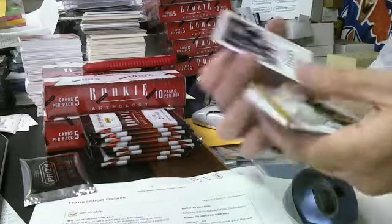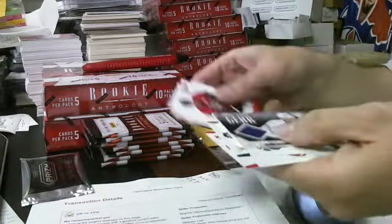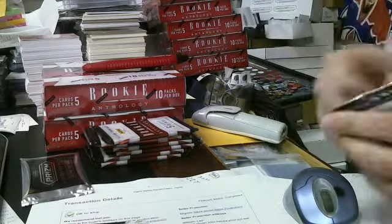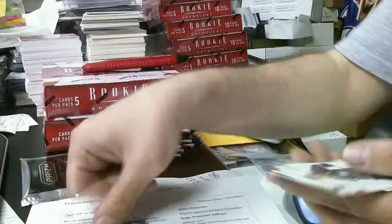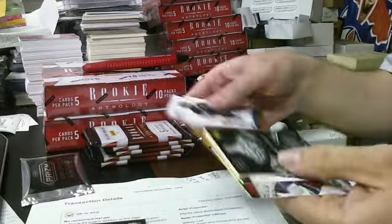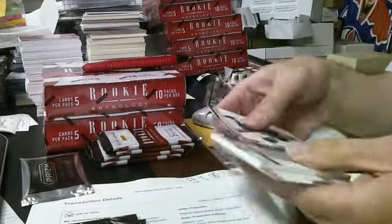And then we have a Contenders Legacy of Pierre Turgeon, numbered out of 999 for the Buffalo Sabres. And then we got a Titanium game-worn gear jersey card of Dustin Penner for the LA Kings. Then we got a Donruss Elite rookie card of Cody Goloubef, numbered out of 999 for the Columbus Blue Jackets. Then we got an All the King's Men jersey card of Trevor Lewis for the LA Kings, Stanley Cup champions. I guess that'll never die, hey?